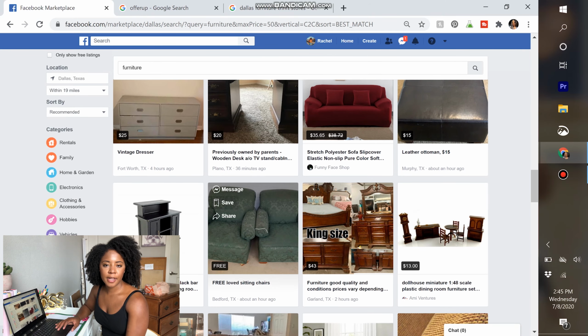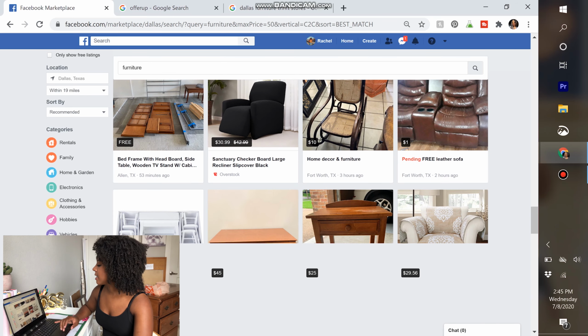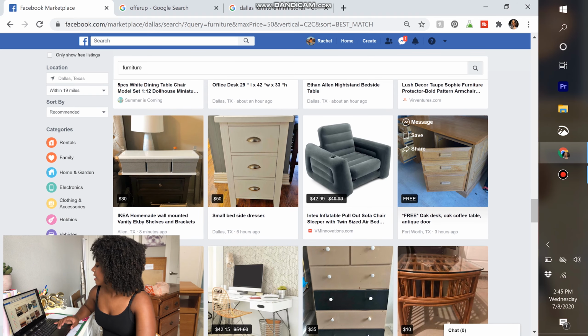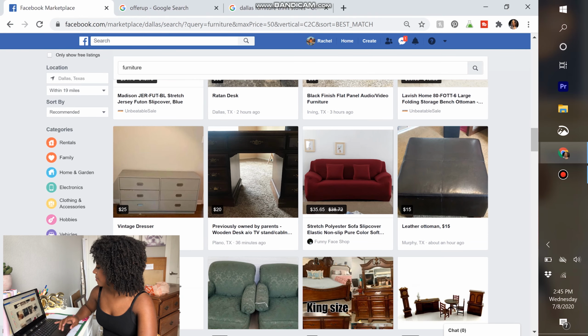Also on Facebook Marketplace, there's plenty of free things being offered. So if you're on this site a lot, you can typically see one of the free items before other people do and then go and grab it. Sometimes people will do holds, sometimes they won't, and they'll just put it out on the curb, first come, first serve. But as I scroll, I see this, it says free oak desk and coffee table.